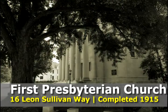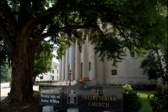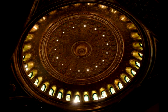The striking columns define the entrance to First Presbyterian Church, completed in 1915. This is not a bashful entrance. The dome of First Presby is one of the most impressive architectural features in all of downtown Charleston. The light streams through those windows that circle the dome.